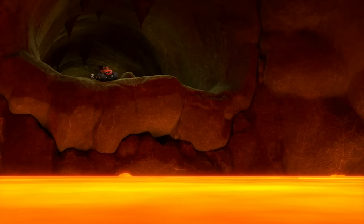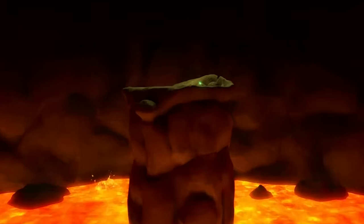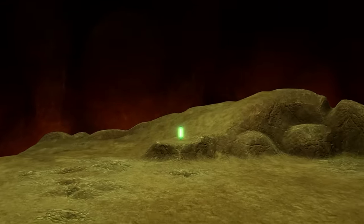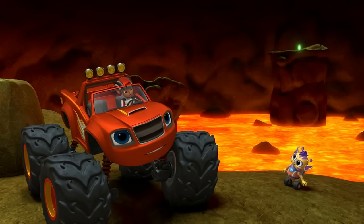Look at that bubbling hot lava! This must be a volcano! And look! There's Gormy's battery! It landed all the way on the other side! Oh man! But how are we gonna get to it with all this lava in the way?